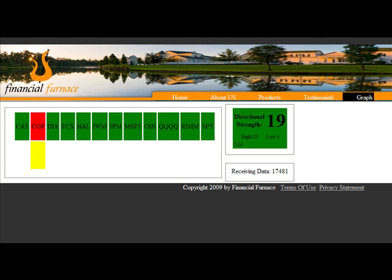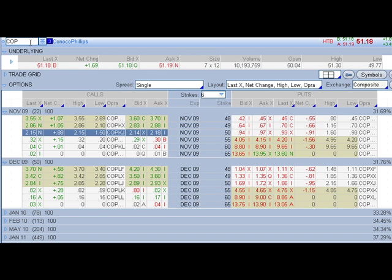It's almost 3 o'clock. Actually, it's 5 to 3. And so I thought I'd just catch up. Look at this, 19. Huge today. So I'm expecting to see some great numbers. Let's see how we're doing. We'll mark 3 o'clock. COP, we had the $50 calls. We paid $157. They're now $213. Not bad.